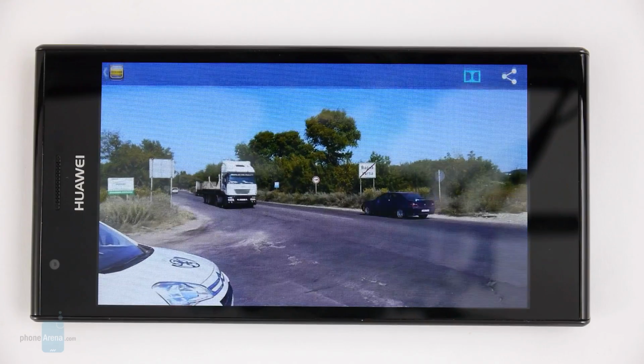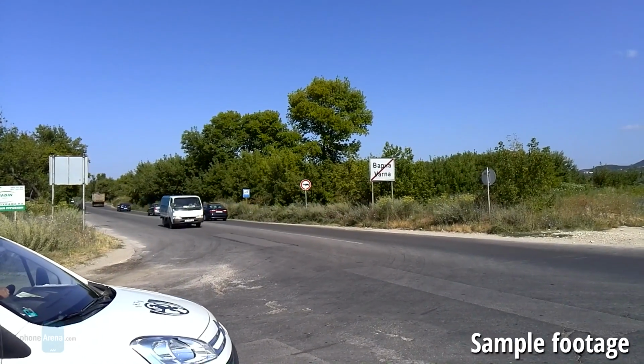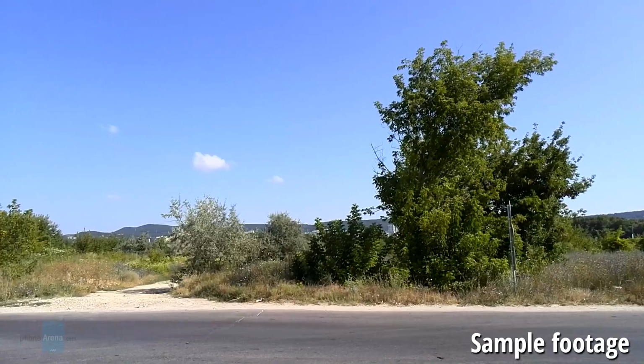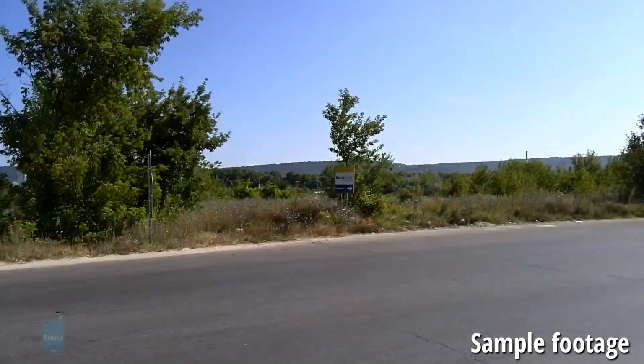We have definitely seen better 1080p videos out of other 13 megapixel cameras. Captured at 1080p resolution, the videos by the Ascend P2 are passable but could have been smoother and with more detail. Indoor videos taken in low light are noisy and sometimes out of focus.